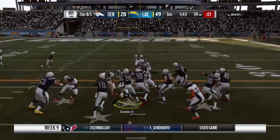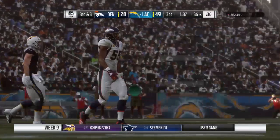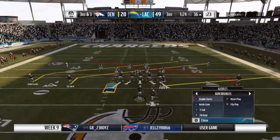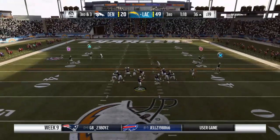This is Gordon as they go to him again. And he'll take this one down to the 36. 3 yards is half of what they needed. Now can they get the other 3 here on third down? Brandon, all things considered, they have to feel pretty good about getting that type of a gain considering the blitz that they just had against them.